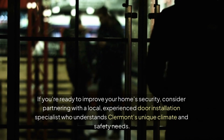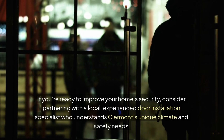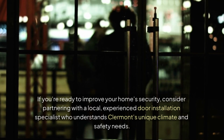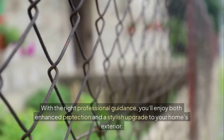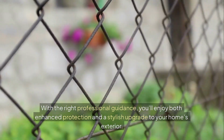If you're ready to improve your home's security, consider partnering with a local, experienced door installation specialist who understands Clermont's unique climate and safety needs. With the right professional guidance, you'll enjoy both enhanced protection and a stylish upgrade to your home's exterior.